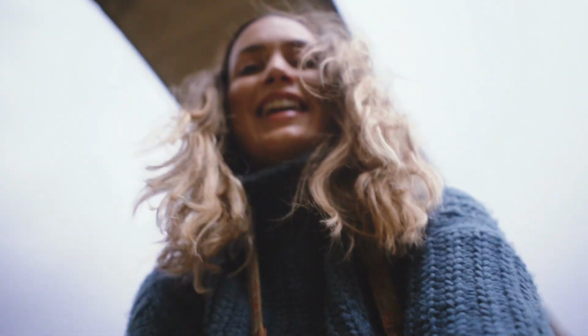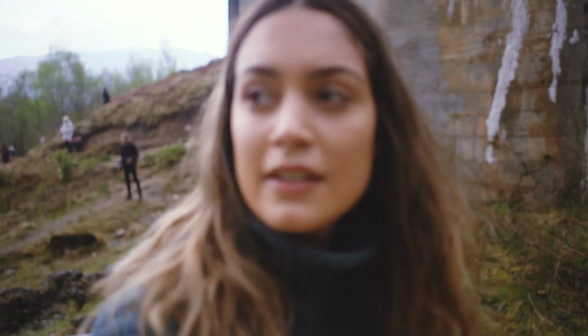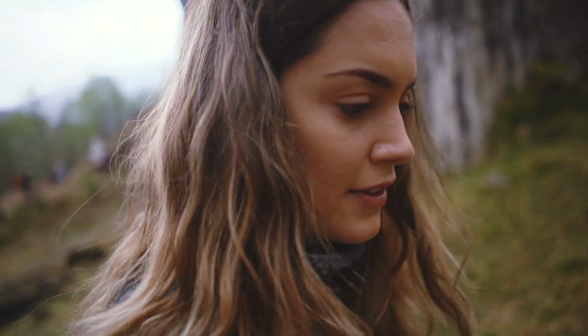We're like right under the bridge. Oh, it looks so cool. I don't know if I'm pointing at it because I don't have a screen to see what I'm filming. So now I'm going to the other side of the train track.